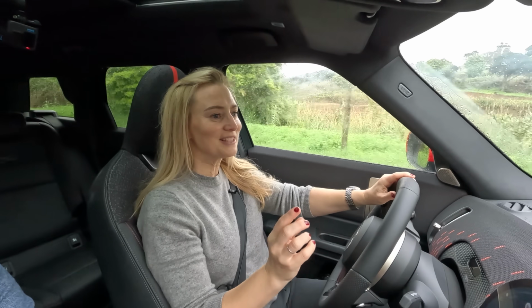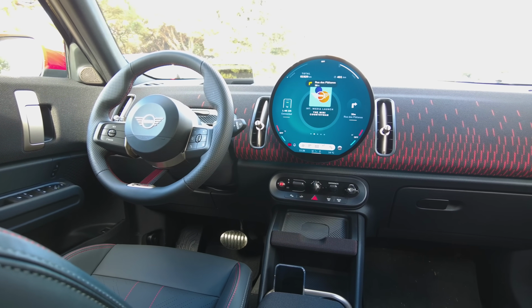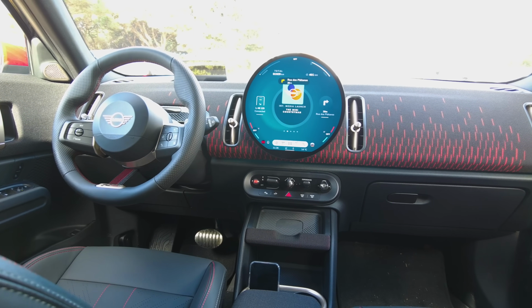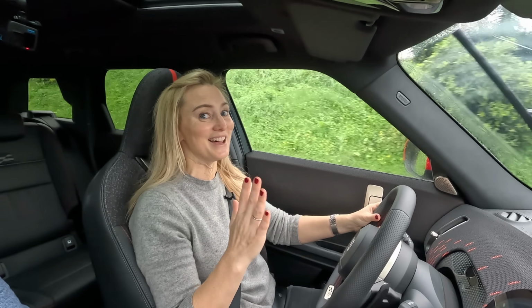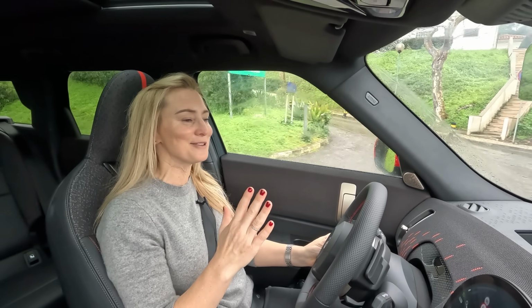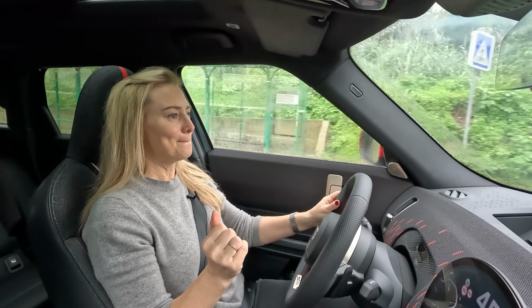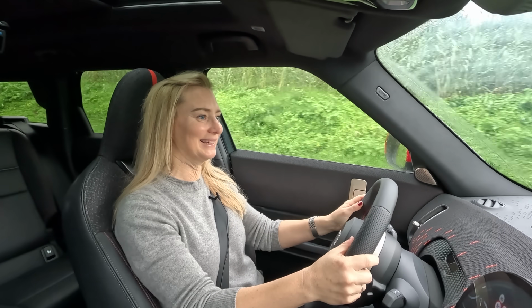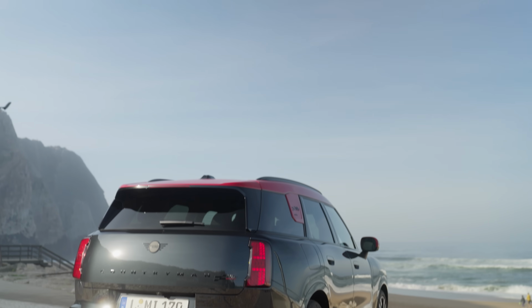The MINI folks told us that there are 30 different bings and bongs and noises and notifications in this car. The MINI product folks told us that that was kind of a cool thing. I'm not 100% convinced that that's a selling point. There's a lot of communication that happens with you in the interior of this car. Boop, boop, bing. It's a little nuts. That being said, you can turn off all of those chatty things if you wish.